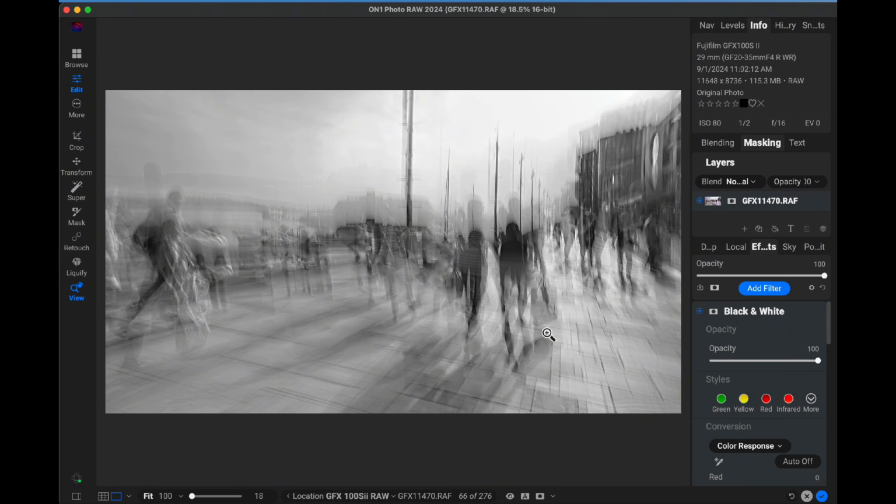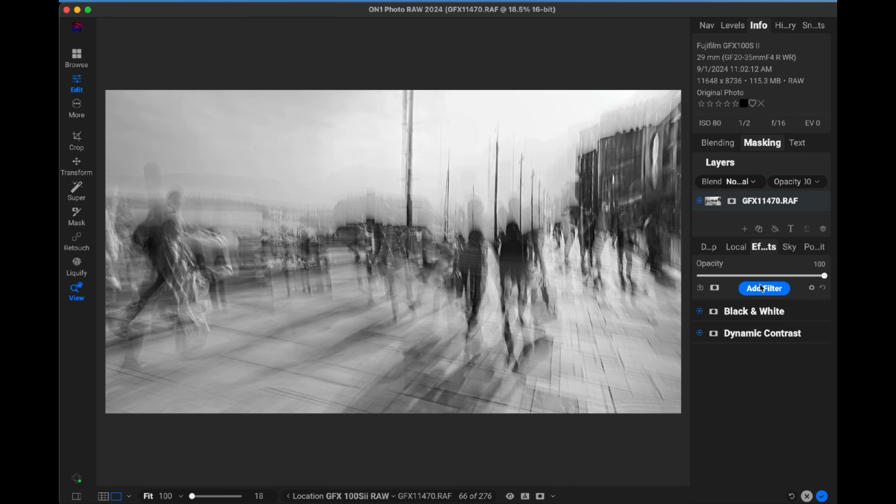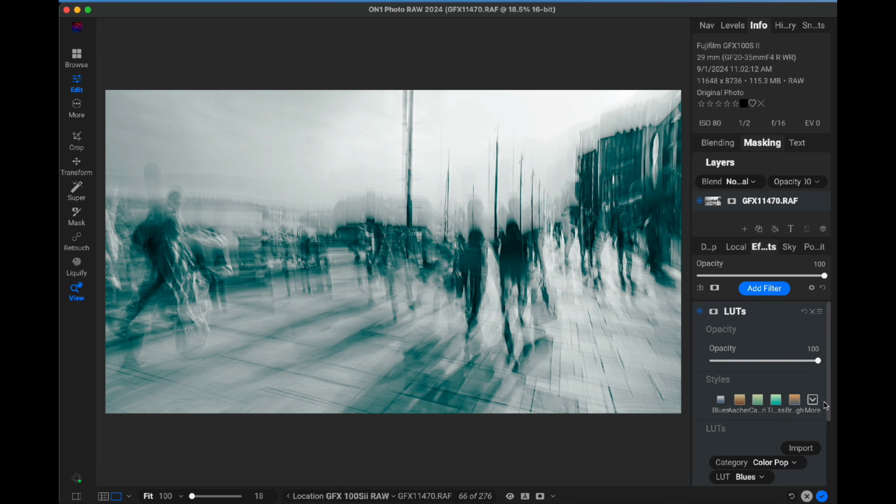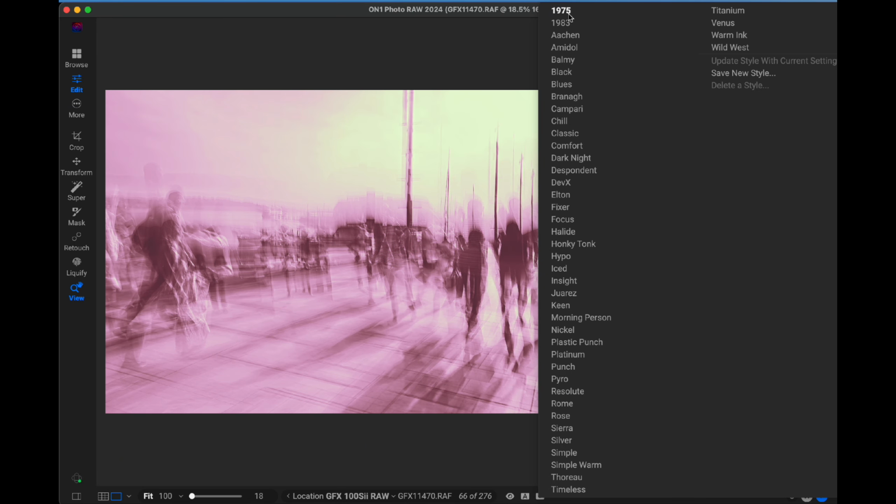See what it looks like in black and white. I think a black and white would be a nice image. A lot of contrast here. Okay, I'll go through all the LUTs, and then I just see what pops. You know, that black and white there was really nice actually, but I went for something different.